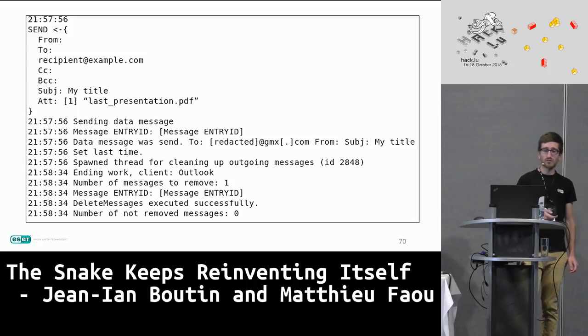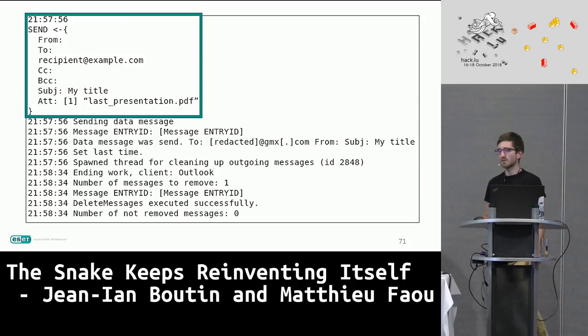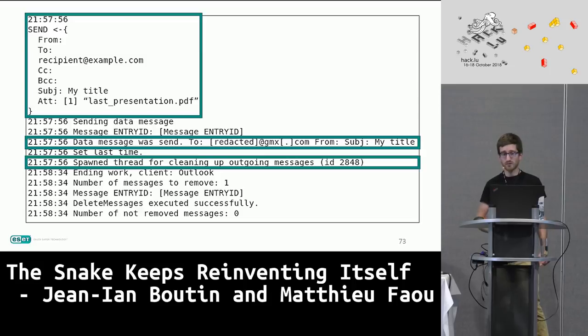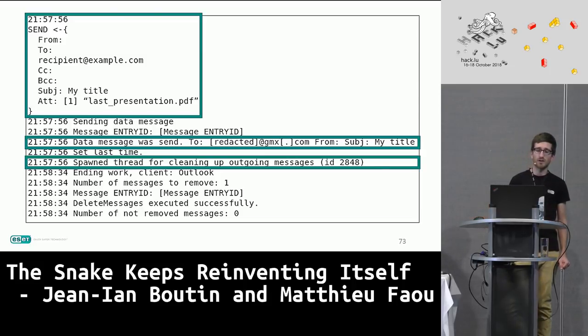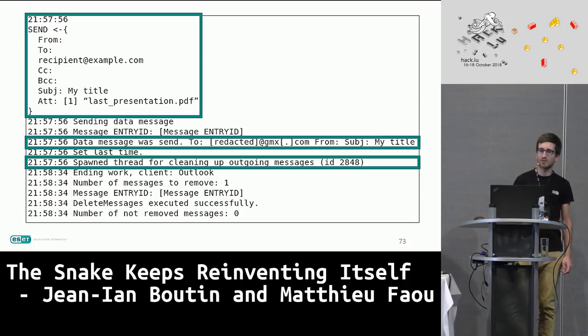We can see it in the logs. So these are the logs of the backdoor. You can see that the victim sent an email to recipient@example.com. The subject and the attachment name are also logged. And just after, this email is also sent to the attacker. And finally, the backdoor cleans any trace of this activity. It will delete the message sent to the attacker. So when the victim goes in Outlook and checks the sent folder, they won't be able to see this additional email.